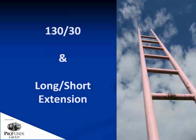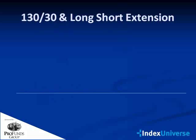So this core premise, going long and short, is also behind an increasingly popular strategy, commonly called 130-30 or long-short extension. It's not something that most individual investors are going to try to construct on their own, but there are now ETF products out there, mutual fund products out there, that mimic the patterns of returns in these strategies. So I think it's worth touching on because shorting is a key component in how they work.